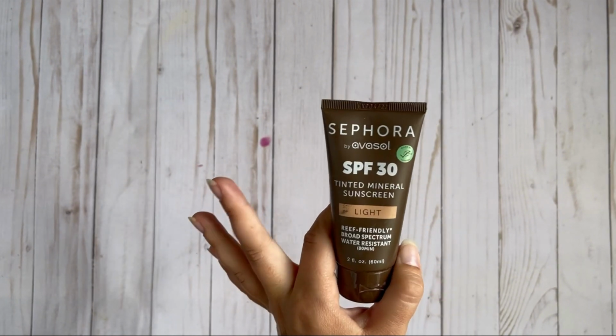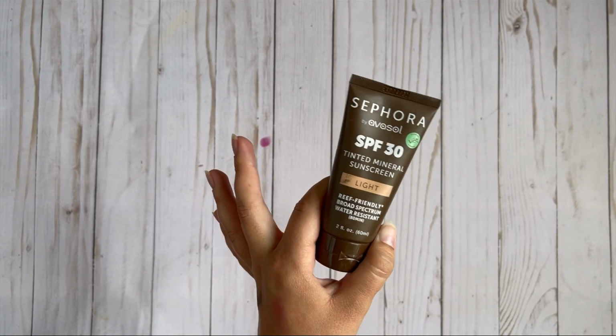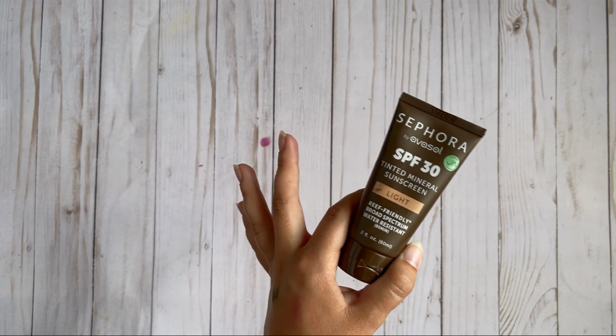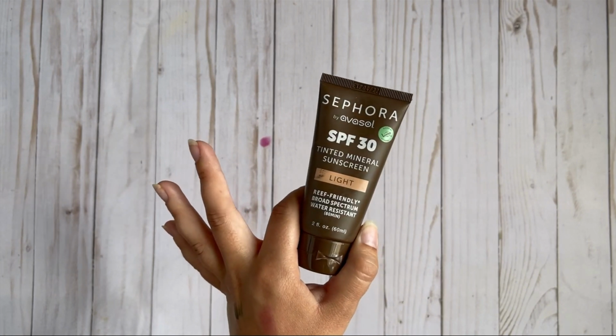I'm not going to get rid of this just yet, but just so you are aware, after this summer, it's gone. Because I can't put up with the smell anymore. It's awful. The smell alone is just too much to bear.